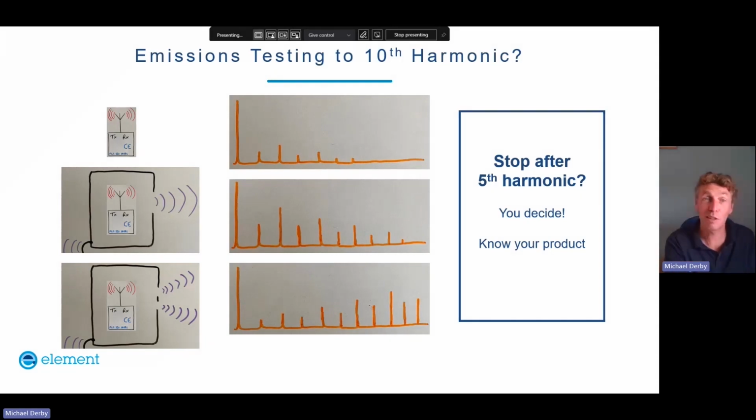But it's not just, hey, I saw this thing. It says only test up to the 5th harmonic. So you need to know your product, you need to know how it works and justify your decisions. And it might be that you're not waiting till the final step to do that testing. It might be that you're doing your development testing, your R&D testing as you're going along, such that by the time you get to your end product testing, you can say, I know that we don't see anything after the 6th harmonic, for example.